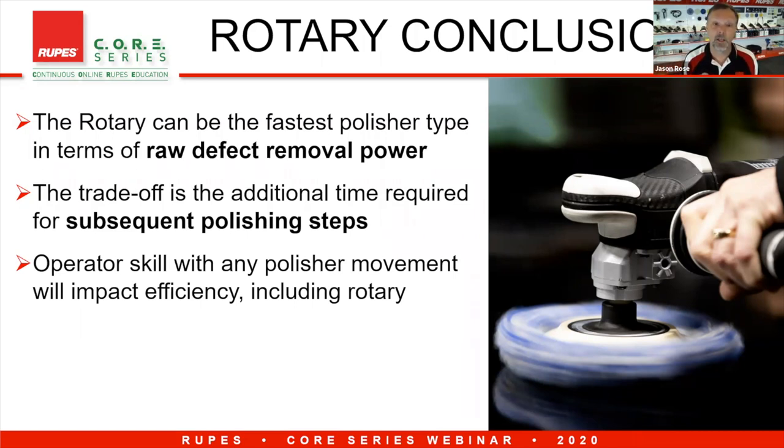Another important thing to consider while we are talking about this is there is a very influential impact on the results, and that is the operator's skill. That is your skill with the machine that you're using. Now, there is a situation where someone with a dual action random orbital skill set that is very refined, very developed, sometimes they can get rotary-like defect removal because their skills with the random orbital are so tuned and so refined. Now, on the other hand, there are rotary skill sets, people using rotary every day, who can minimize and mitigate and be efficient with the rotary application. We are not taking this away from you. It is a fact that skills will impact the results you get with these different tools.